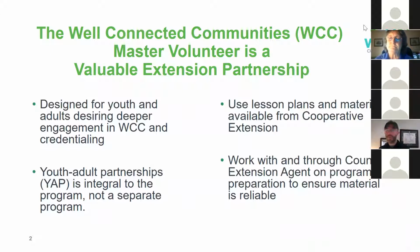So what we'd like you to keep in mind is that when well-connected community master volunteers serve, they are representatives of the Extension Service. To call them a paraprofessional workforce is probably a stretch, but to think of them as an extension of your office or of your workforce is not out of the realm. And they're there to serve the county, which then feeds up into the state and then feeds into this national project and other national initiatives.